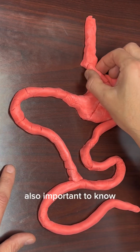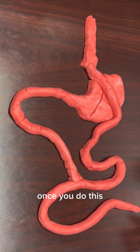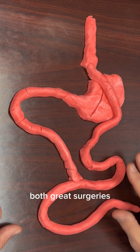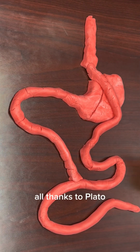Also important to know, in a sleeve gastrectomy, you can always convert that to a gastric bypass. Once you do this, it's a very much more complex surgery. Both great surgeries, different reasons to do both. Fundamentally, that's what happens. All thanks to Play-Doh.